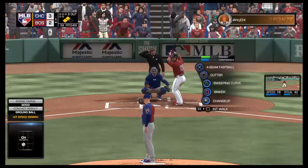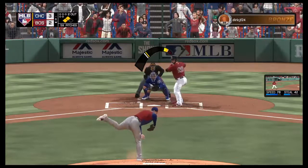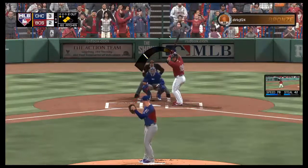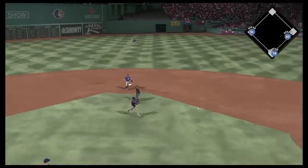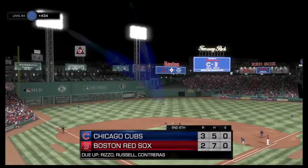And now the Cubs bullpen will start working here as both a lefty and a righty are up. Johnny Peralta is at the plate as he takes a cold strike 1. Hit weakly back to the mound. Russell fields it cleanly. Throw on to first gets him, and the side is retired.